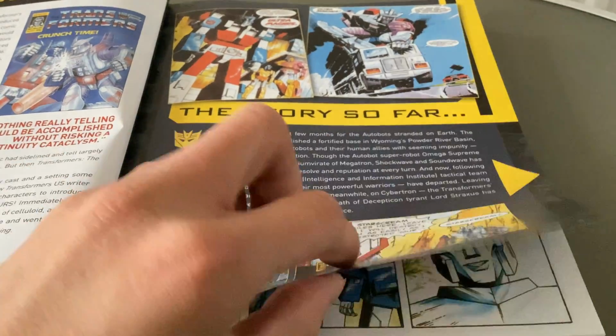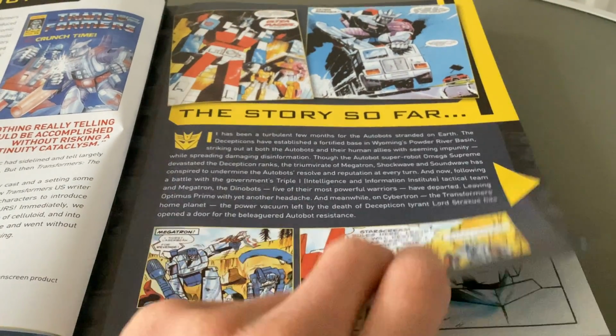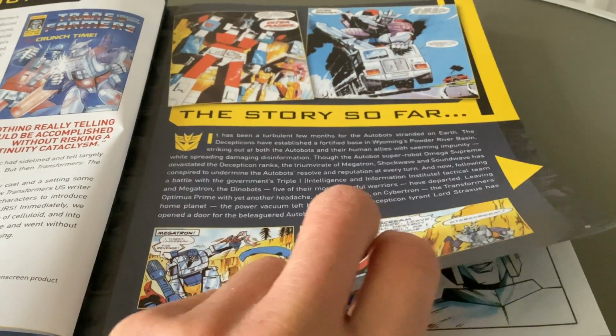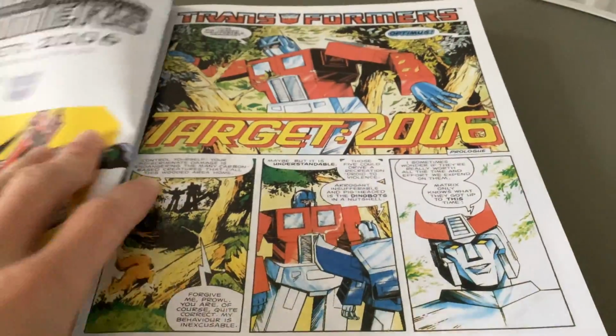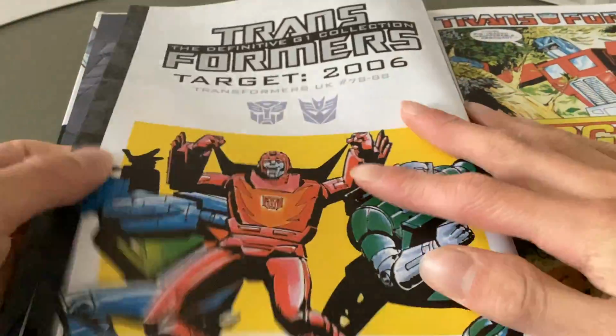Well, so we think anyway. And then we talk about Megatron, Shockwave, Soundwave as a triumvirate that has conspired to undermine the Autobots. So there we have it. And this is of course bringing in the new characters from Transformers the movie.